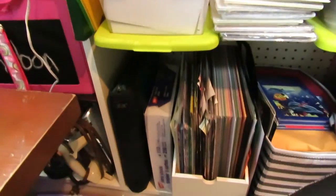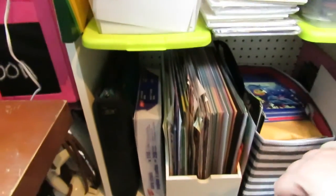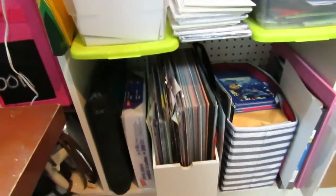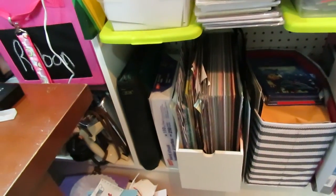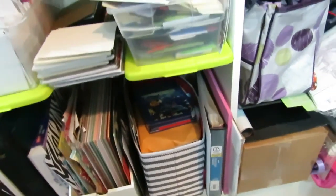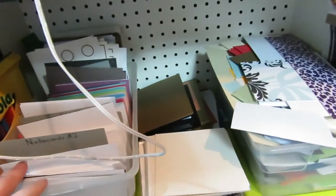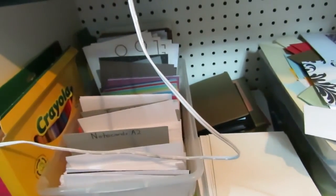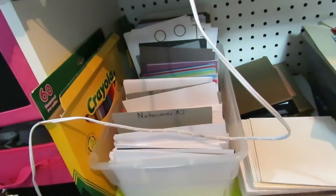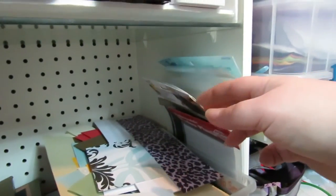Down here I have various paper. My 12 by 12 is all in there. Let me just move this chair. There we go. My 12 by 12 is in there. My Staples cardstock is in there. This is ongoing projects that I'm working on. My scrap box and some more scraps, and then all of my note cards and pre-folded cards and my pencil crayons, which I don't know why I put them there. As well as some other plastic things over here, like embossable window plastic and stuff for make your own stencils.